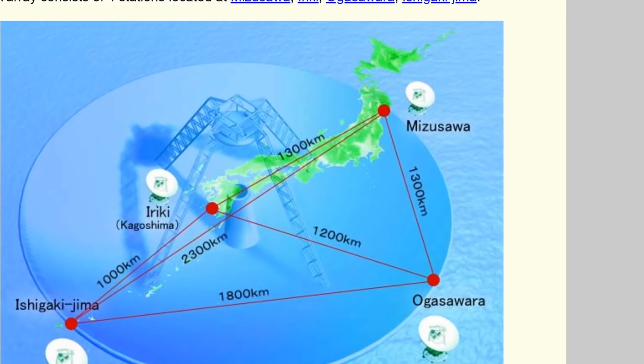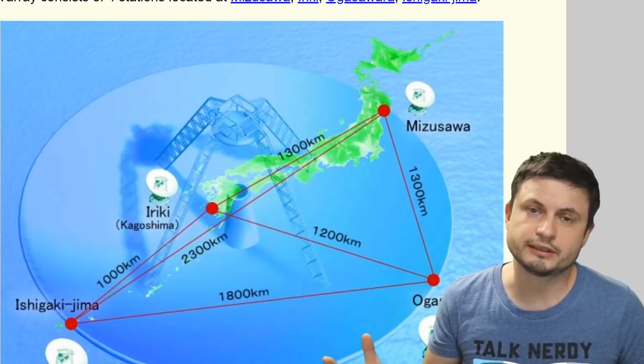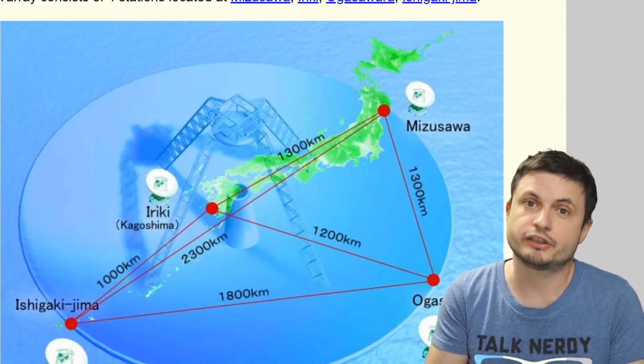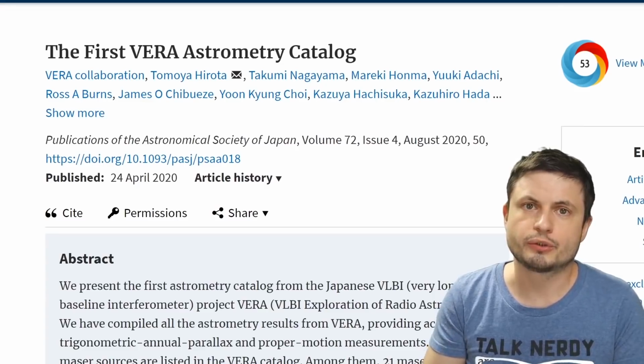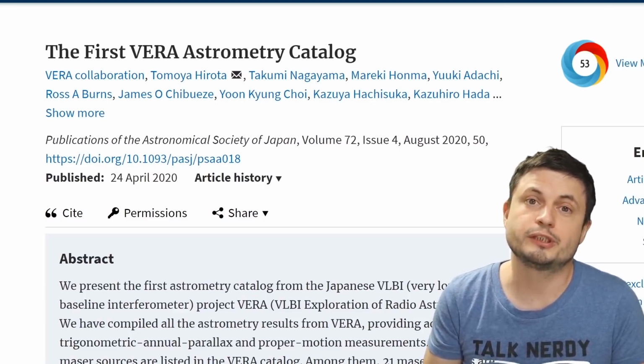But the Japanese VERA is obviously much smaller. It's really just using a telescope roughly the size of Japan, as you see in this picture, but because it's all in Japan and because they're using relatively similar techniques, it's much easier for them to analyze data, and it's a lot quicker to analyze everything around us. And so not so long ago they released some of their first initial results, and the results were extremely interesting.